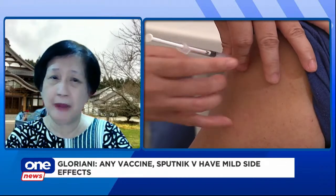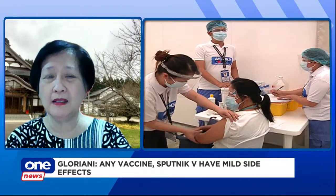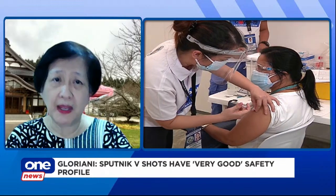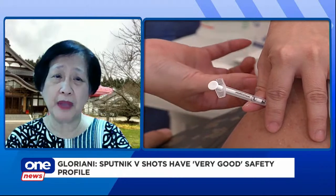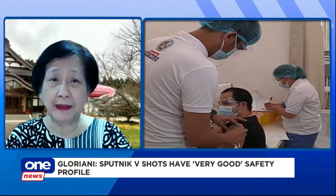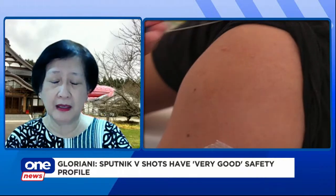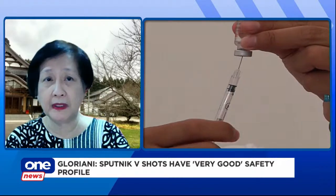So in all possible sectors, what we want to tell everyone is, whatever these vaccines may be, please avail of them the soonest time possible, because we're really running out of time, no? So it's good that we have now another choice, another option, this AstraZeneca, not the Sputnik V, but we are hoping that we will have more by the middle of the year or a little after.